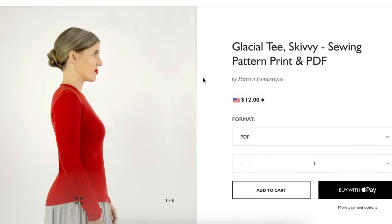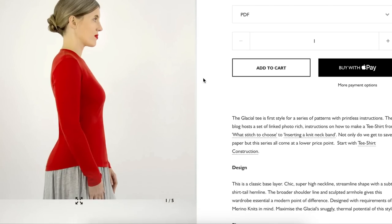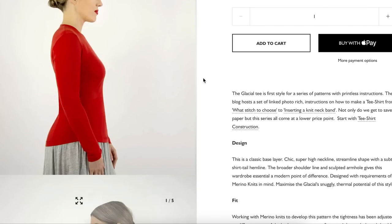Skivvy? What's a skivvy? Bodysuit? The Glacial Tee is a first style for a series of patterns with printless instructions. The blog hosts a set of linked photo-rich instructions on how to make a t-shirt, from what stitch to choose to inserting a knit band.